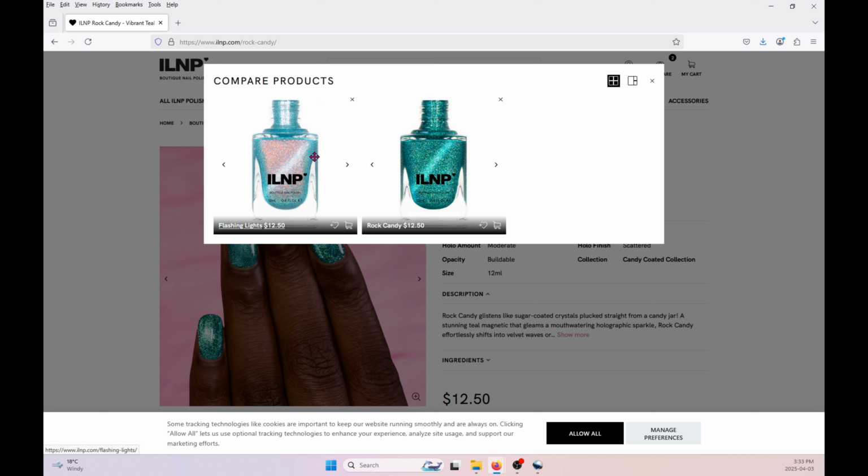If I'm honest, I think maybe Flashing Lights is less like other things in my collection because I do have a number of teals, and the likelihood of Rock Candy offending my dupometer is pretty high. But these are two more polishes that I am considering. I'm leaning Flashing Lights right now, but we will see what happens.